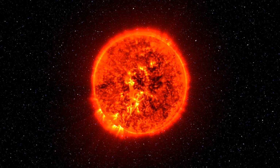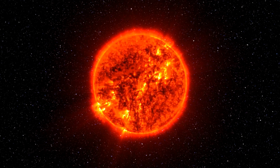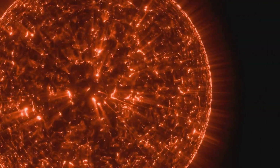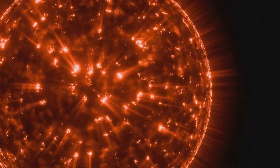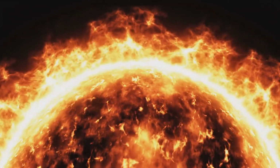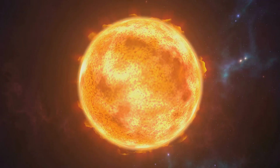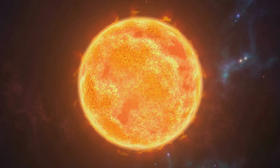This layer is where most of the Sun's visible light is emitted, and it is relatively cool compared to the corona. This is already incredibly hot, but the corona, located millions of kilometers away from the Sun's core, can reach temperatures of several million degrees Celsius. This stark contrast in temperature between the photosphere and the corona is one of the great unsolved mysteries in solar physics. This dramatic increase in temperature, defying common sense, has puzzled scientists for decades.